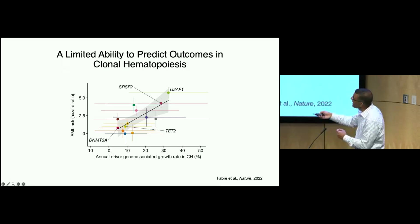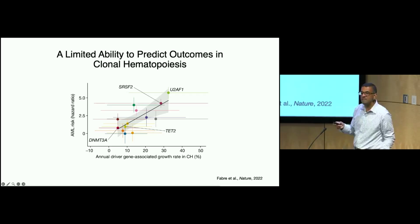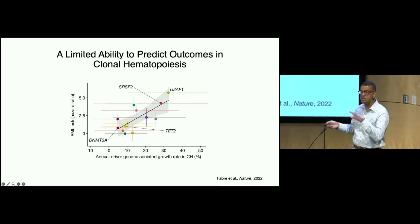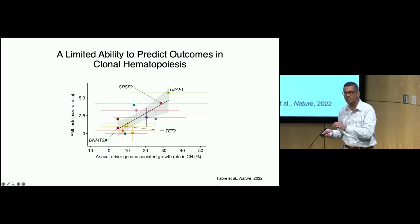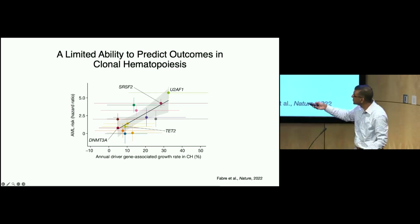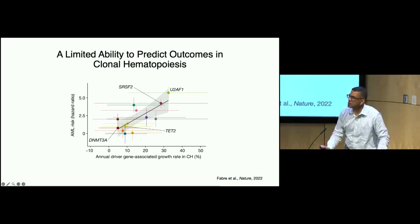Moreover, as shown in the y-axis here from this study in the UK, we know that individuals have variable rates of progression to blood cancers, such as acute myeloid leukemia, with some individuals having no increased risk, even if they have one of these driver mutations compared to the general population, and yet other individuals, even with the same driver mutation, having some increased rate. So what underlies this variation?